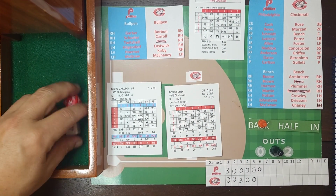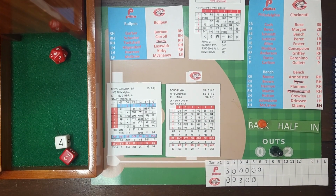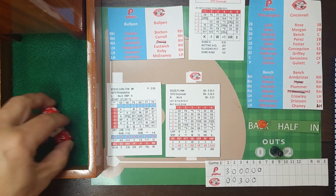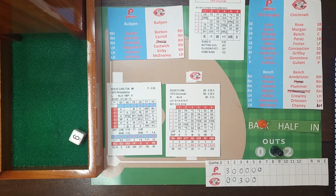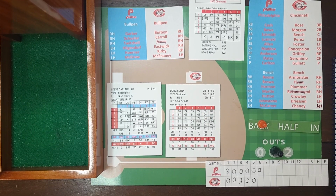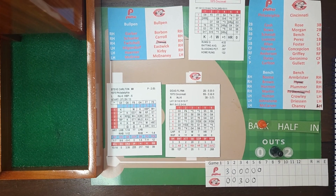1-4, range play. So we go to Flynn's card. 2-4, and that's a star 1. Ground ball to third. That's a range play for Mike Schmidt. He is a 5. But it gets by, and boy, a bad break for the Phillies. That's going to be a base hit. And is it going to be a single or a double? It's a single. Single past third.